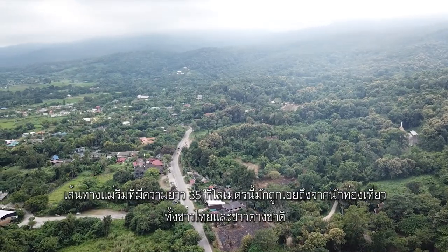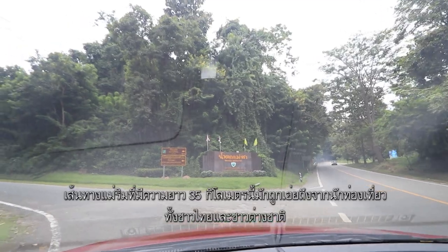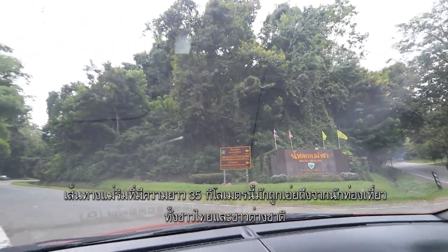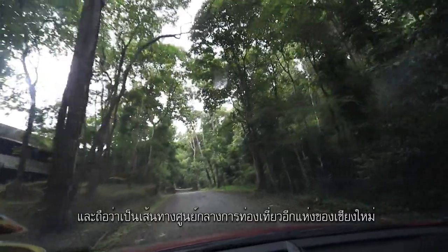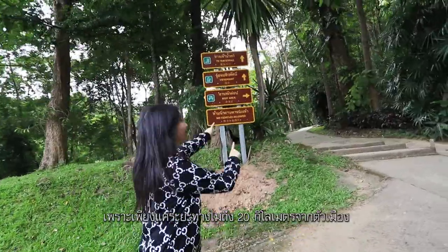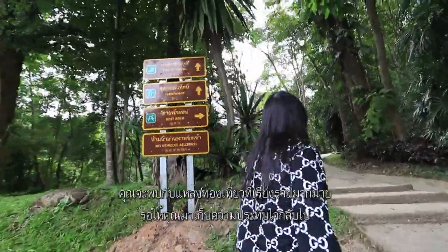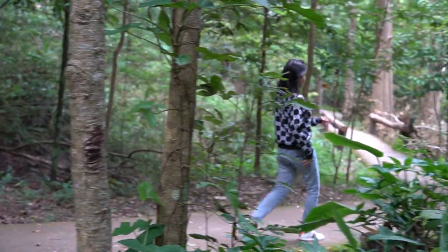Mae Rim route, which has the length of 35 kilometers, is always mentioned by both Thai and foreign tourists and regarded as another route of tourism hub in Chiang Mai. Because the distance is less than 20 kilometers from the downtown, you will find an array of tourist destinations waiting for you to bring back memories.